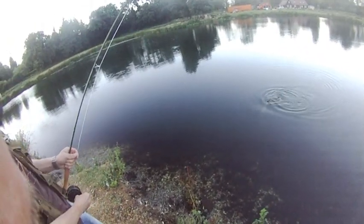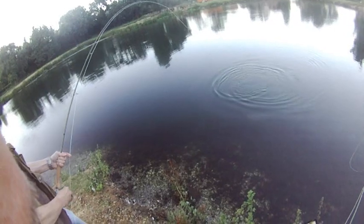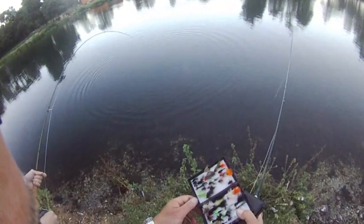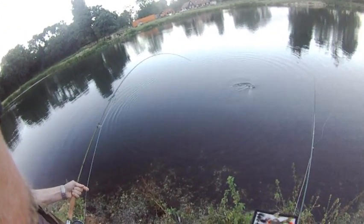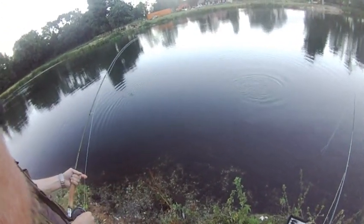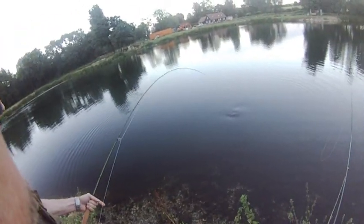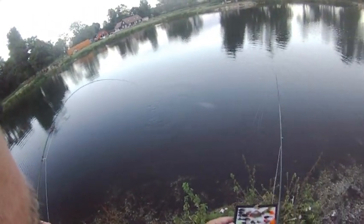That could be 10. Look at the torpedo. It's not bad. Bigger than what you think. Yeah, I reckon it's bigger than what you think. It's got a torpedo shape to it. It's got full tail, full fins everywhere. That's what you call a prime condition fish, mate. It is. Prime condition. There we go. Right, I'll get the landing net on it.